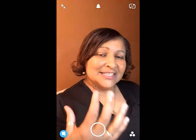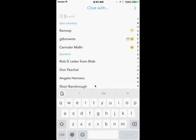Because instead of just adding things to your story, you're also going to see that there's a private chat area, and you'll see this little button at the lower left-hand side. And that is where you can send private chats to people. So if you notice, the keyboard at the bottom of my iPhone screen looks a little different. There's a G there. That's because I have that Gboard extension installed.